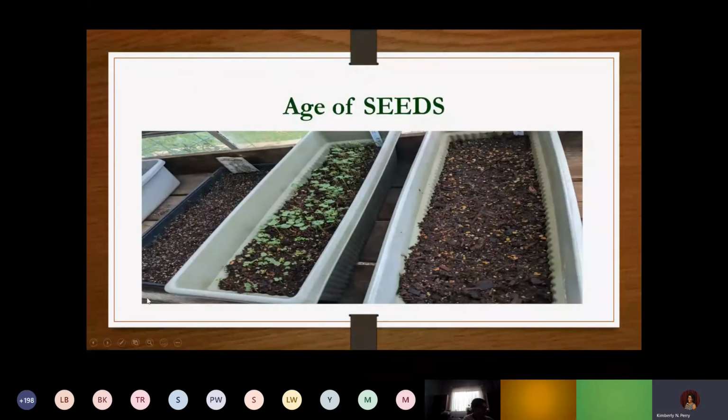So, age of the seeds. Clearly, on the right-hand side, you can see the green container, nothing is growing. On the left-hand side, you can clearly see something is growing. Those are microgreens. The only difference was the age of the seeds. They had the exact same soil, lighting, water. The age of the seeds were the difference.